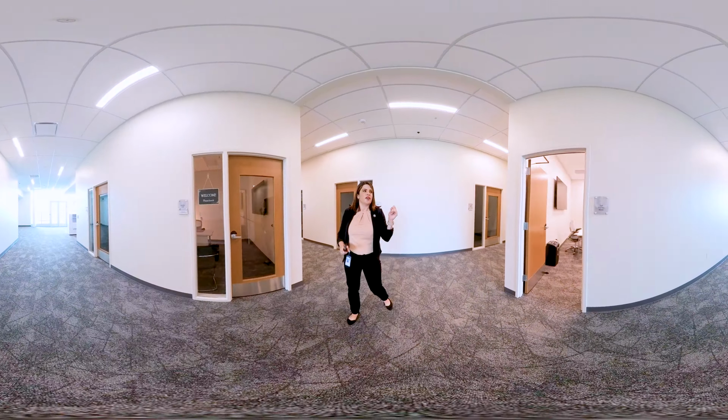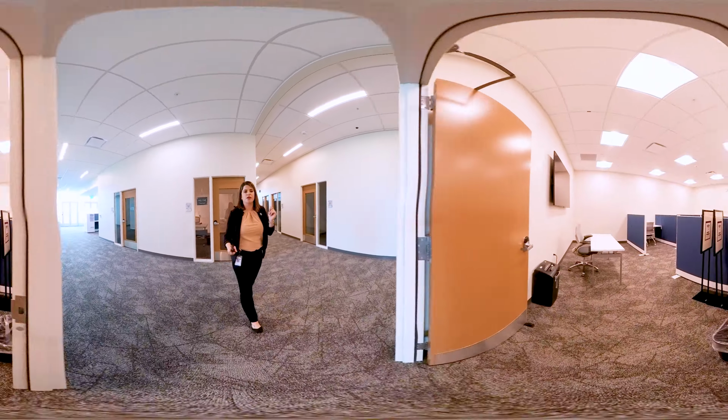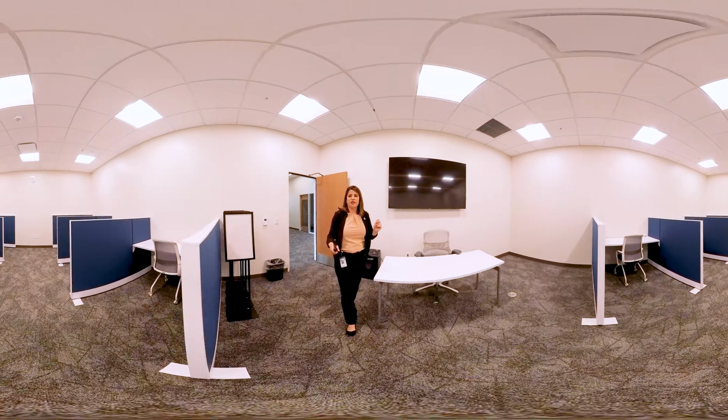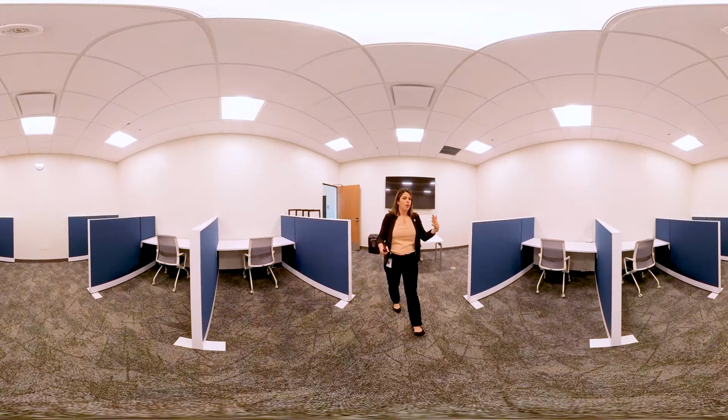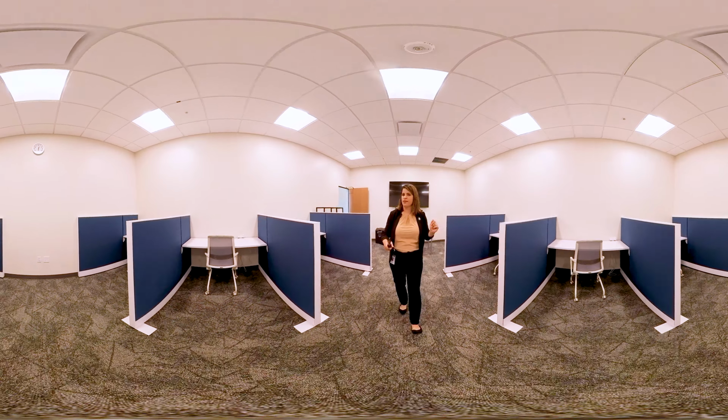So speaking of our testing accommodations, we have a testing room available to students that might have any special accommodations. So you'll see in here, just a little testing room. If they need more time taking a test or any special accommodations, that will take place in here.